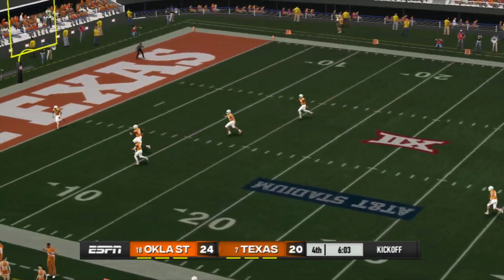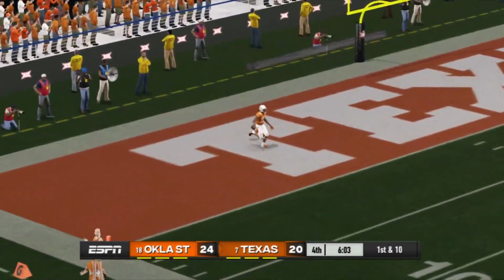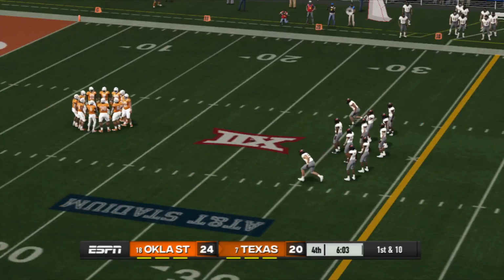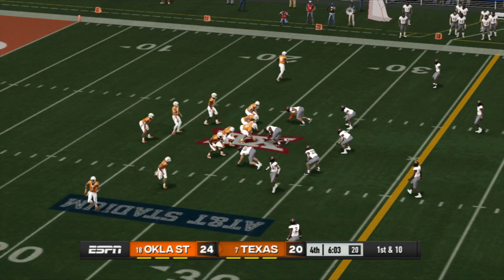Kick this one away. This one's going to be down in the end zone for a touchback. Both teams realize that when the ball is snapped, we're one play away from a very different ball game.